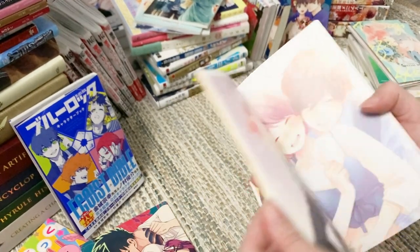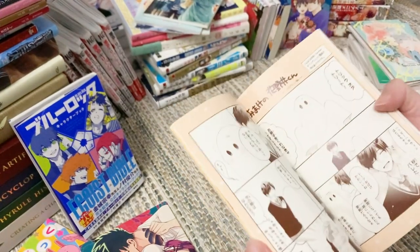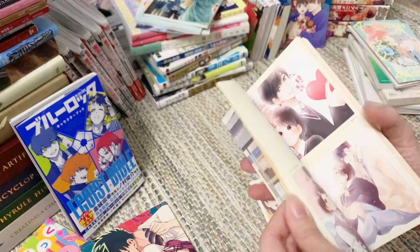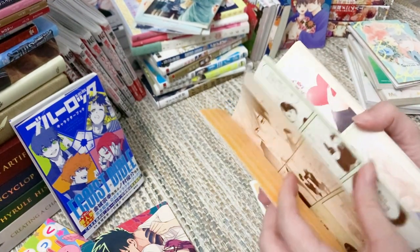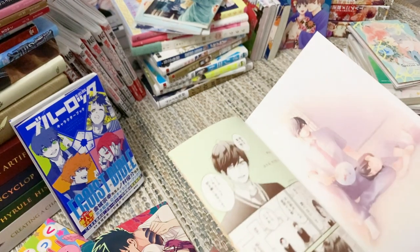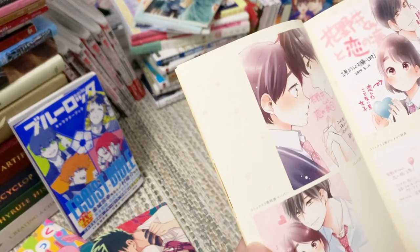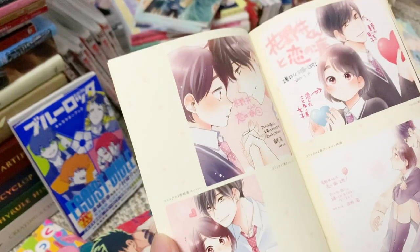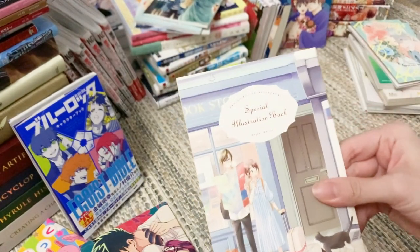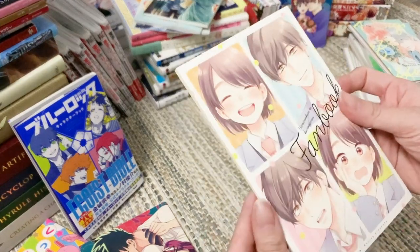Again, just color illustrations, lovely. And then a bonus chapter, two bonus chapters. And it looks like these were maybe advertisements or something. I'm not sure. The special illustration book. And then the fan book.